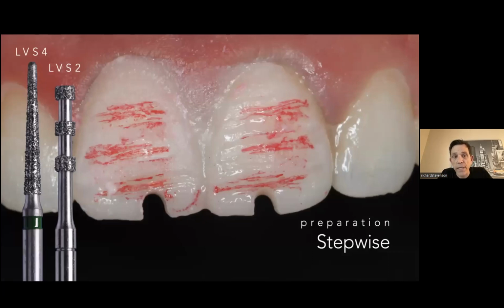And I really like using the mock-up approach because it's amazing how we will think we need to reduce something when in fact we don't, based on the final outcome. So we're essentially making a blueprint of the final prosthesis, and then we're reducing it back to the known requirements for the veneers in this particular case.